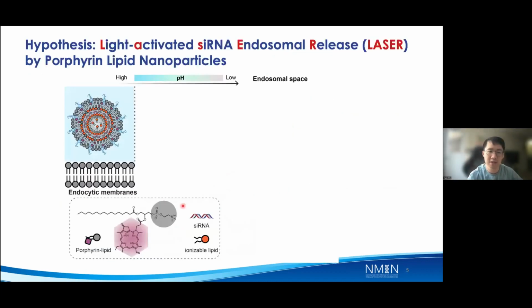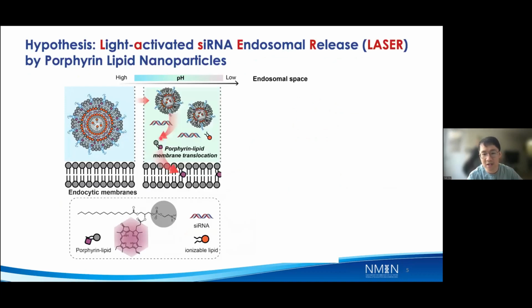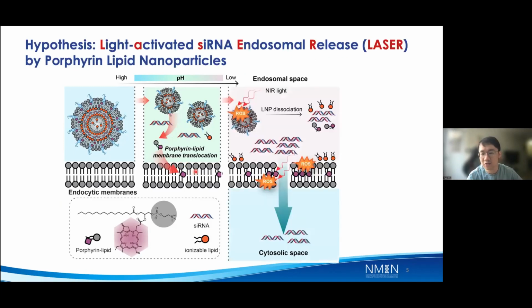And here comes the hypothesis of my research project. That is, once the LNP is endocytosed, because of those acidic organelles, the LNP will gradually destabilize and possibly dissociate. So some of the porphyrin lipid can partly translocate to the similarly hydrophobic endosomal membranes. Therefore, in those cases, if we shine near-infrared light, it can generate endosomal membrane-specific ROS, which can disrupt the membrane and allow the trapped RNA molecules to be released into the cytosol.